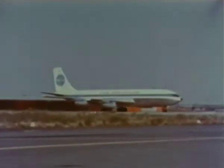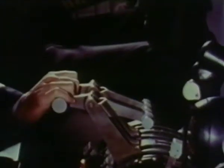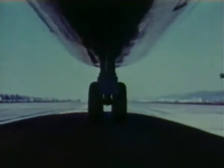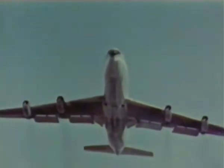In the USA, the first turbojet to make its maiden flight with a commercial airline was the Boeing 367-80, which was in fact the prototype Boeing 707. Pan Am had placed the first orders for this new aircraft for their North Atlantic routes.